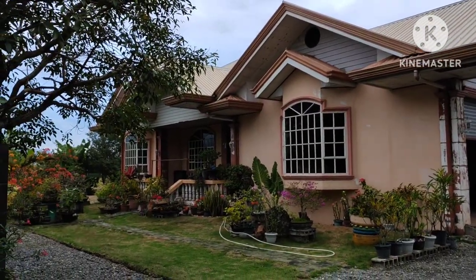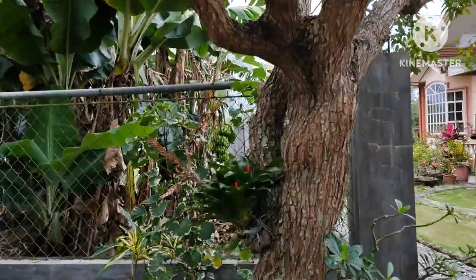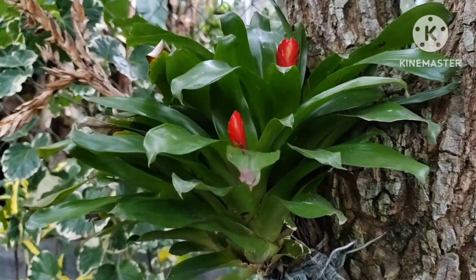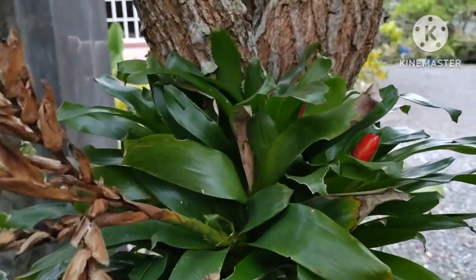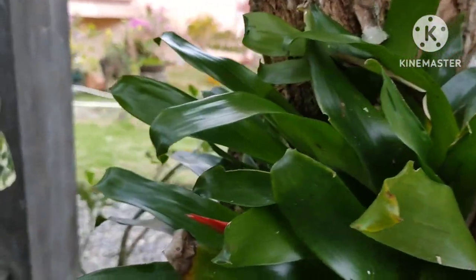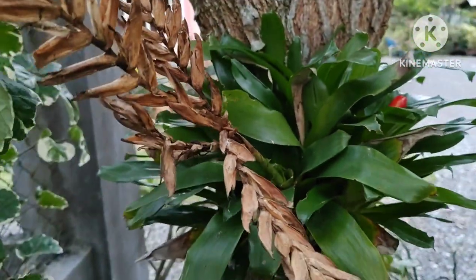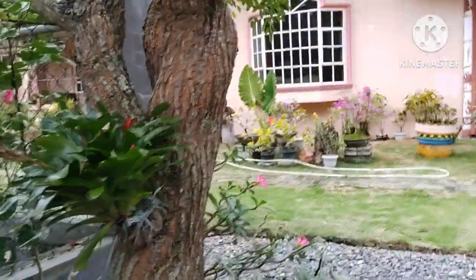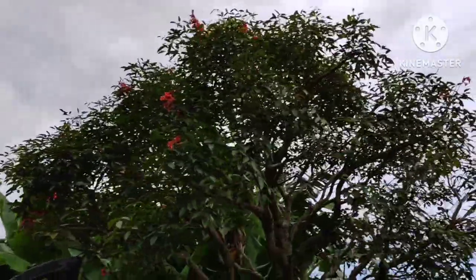It's ugly, all flaking. And I want to show my... I have this bromeliad, and there is a bunch of them just starting to come up, and this one is the old one. I didn't remove it yet. There. This is the flower tree.